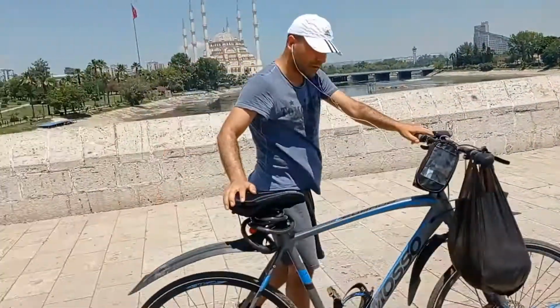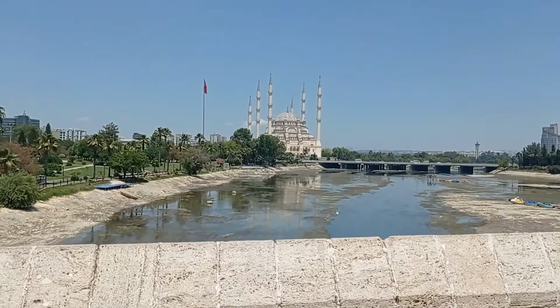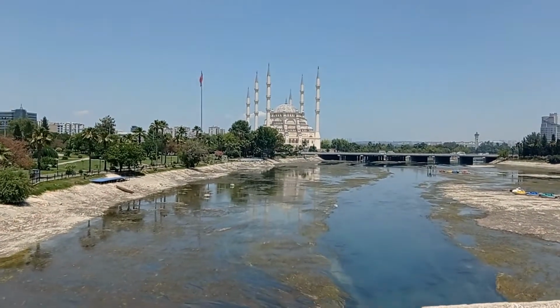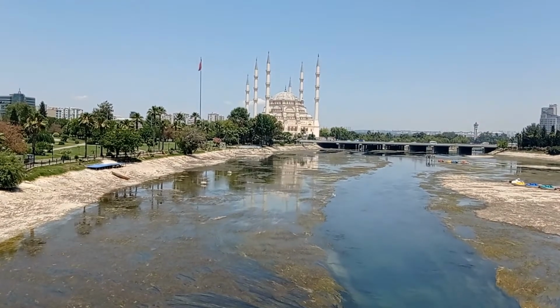So on this side over here, they have a masjid. This is supposed to be one of the landmarks over here in Adana.